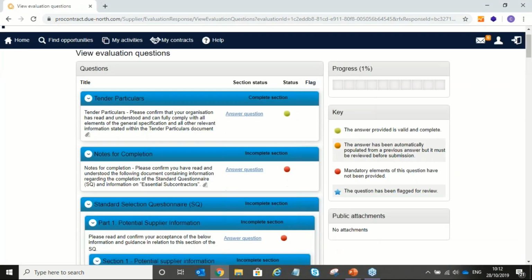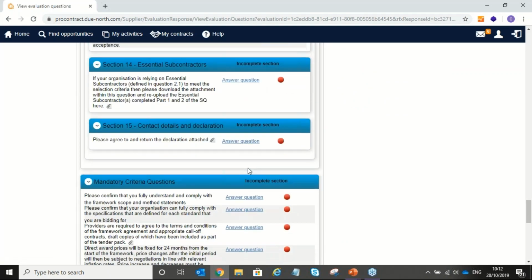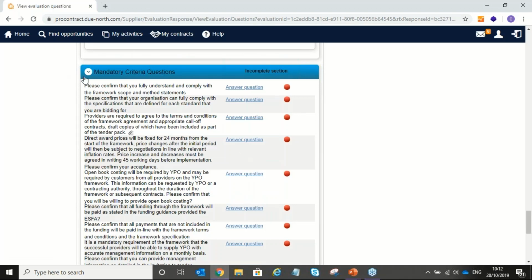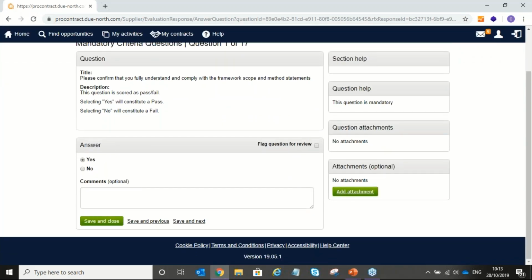Like we just said, that's the selection questionnaire. It does look quite lengthy on there, but it's not. And then we're going to get down to the mandatory criteria. These are criteria that the buying team have put together that you must be able to meet in order to be on the framework agreement. Again, very similar setup. You're going to have a quick read of the mandatory criteria, answer the question, and if you agree with it, brill, yes. If not, you click no. If there are any attachments you wish to upload, you can just add attachment. Then again, we save and close.